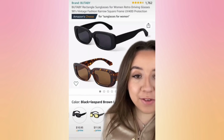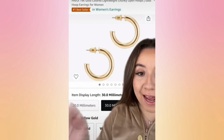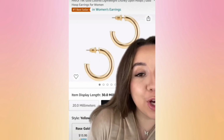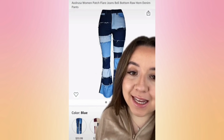Next are my absolute favorite set of sunglasses. These pretty much go with every outfit right now. There's not much more to say, just get them. These are my favorite gold hoops, and as you can see, they're the number one bestseller. I repurchased them, and they were also in my giveaway, so girl, I hope you're enjoying them. Next are the absolute best Jaded London dupes you will ever find, and they're perfect for girls with curves because they have an insane amount of stretch.